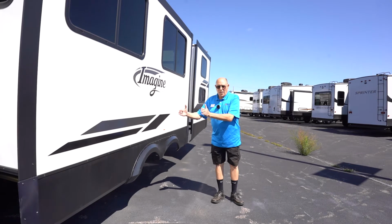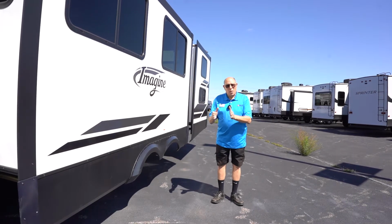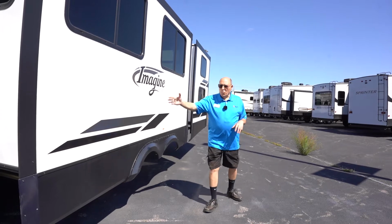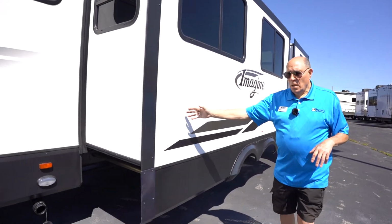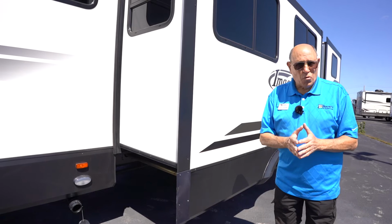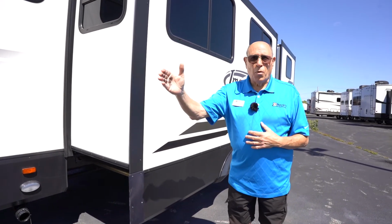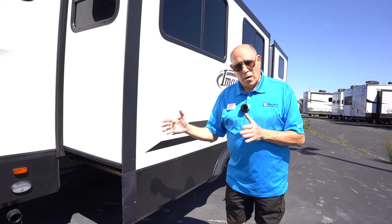Where you want to be on the site, this is something you should look at before you get on site. If your service post is here, you have to accommodate your slide. If you get too close to the service post or a tree or something, you won't be able to open your slide and you find yourself pulling in and out trying to get it correct.